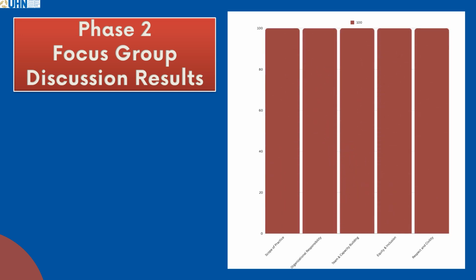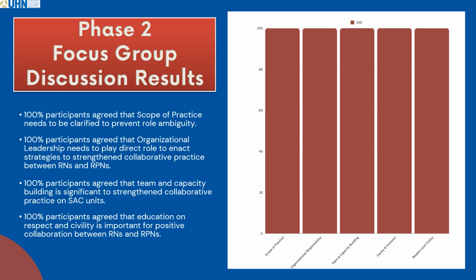Utilizing in vivo and descriptive coding, data were analyzed where 5 core themes were identified. Of the 13 participants, 100% agreed that scope of practice needed to be clarified to prevent role ambiguity. 100% agreed that organizational leadership needs to play a direct role to enact strategies to strengthen collaborative practice between RNs and RPNs. 100% agreed that team and capacity building is significant to strengthen collaborative practice on SAC units, and 100% agreed that education on respect and civility is important for positive collaboration between RNs and RPNs.